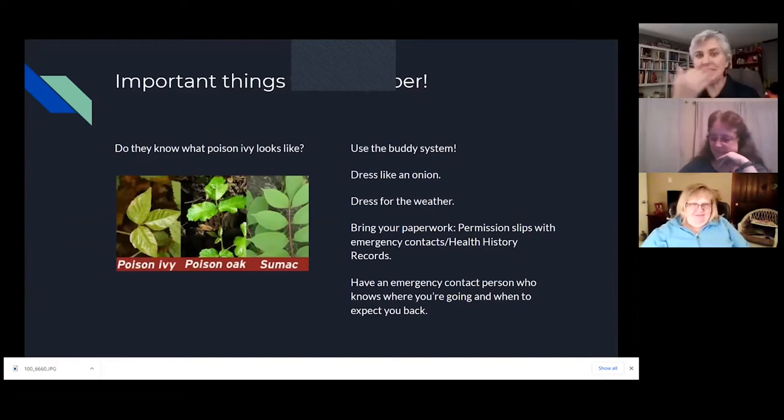So, important things to remember when you take your Girl Scouts on a hike: make sure they know what poison ivy looks like and point it out along the trail. Show it to them in different seasons. In fall, the poison ivy is beautiful, but you don't want to go near it. So make sure they know what that looks like, and other poisonous plants in your area.